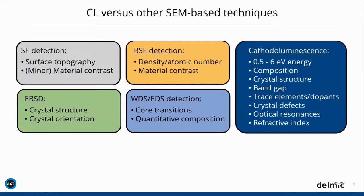So how does CL compare to other techniques? And so I would say that it is complementary. In SEM, you have SE detection, which you can use to study surface topography or the geometry of your sample, and maybe you have a little bit of material contrast. But this material contrast is more pronounced in backscattering imaging, where you can see changes in density or atomic number. And in EBSD, you can even look at the crystal structure and the crystal orientation of your surface, but it is a little bit more complex as a technique.